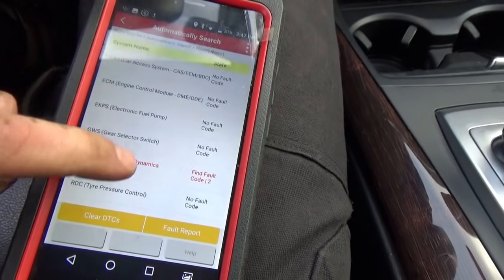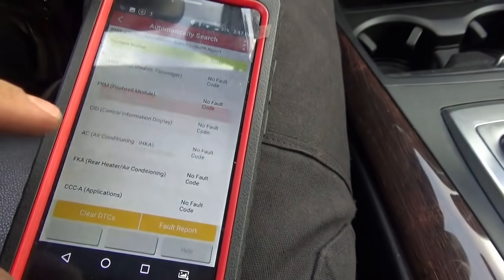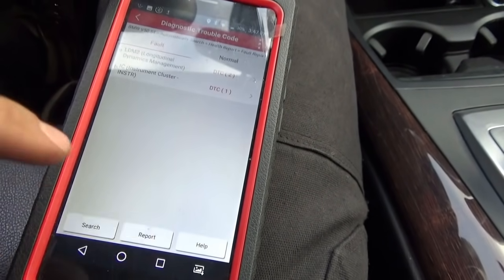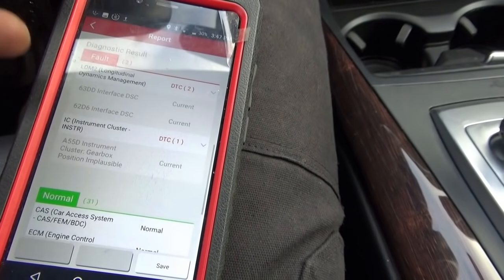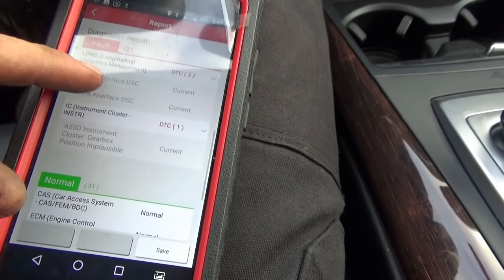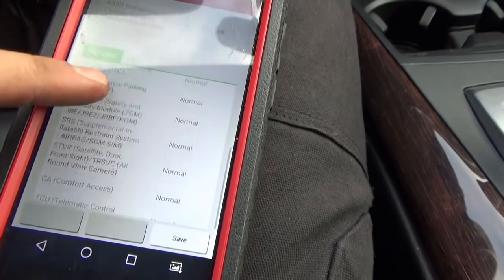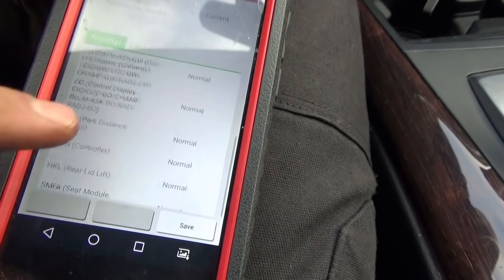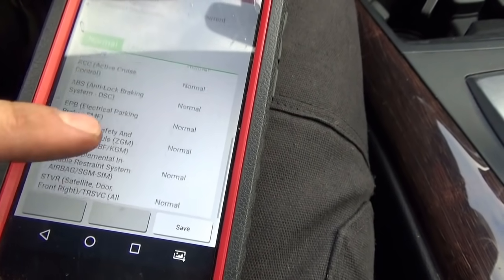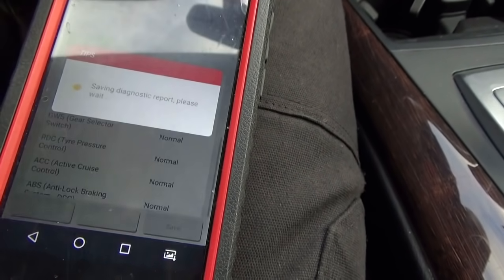Okay, so all the faults are cleared. We only have three codes left in the entire vehicle. Probably not gonna stay that way for long. But some DSC interface, instrument cluster, gearbox position implausible. Everything else is normal. And our DME, where's our engine computer here? ECM is normal. Most excellent.